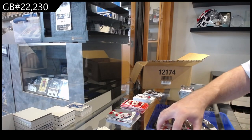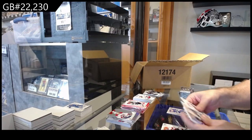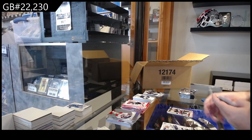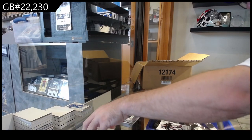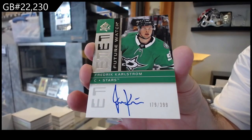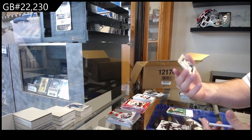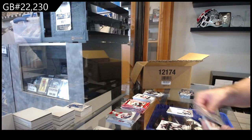Spectrum for the Maple Leafs of Marner. Future Watch for Buffalo, Spectrum of Owen Power. We've got some really good ones. Power and Slavkovsky, that's a rare one. We've got for the Dallas Stars, Retro Future Watch Auto of Carlstrom, numbered to 399 for Dallas. We've got a Sign of the Times rookies, Ben Meyers for the Avs.